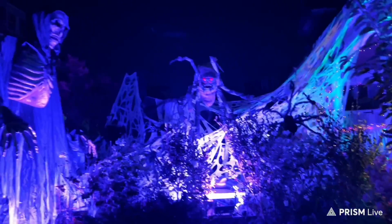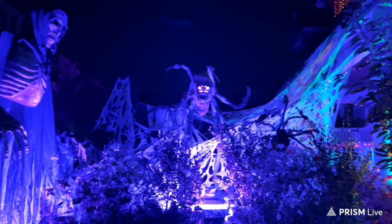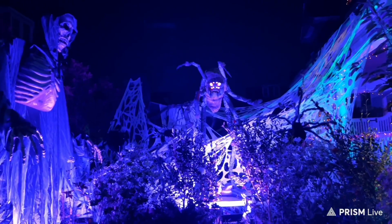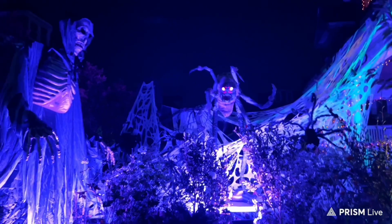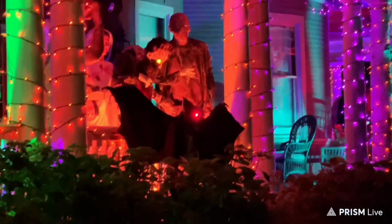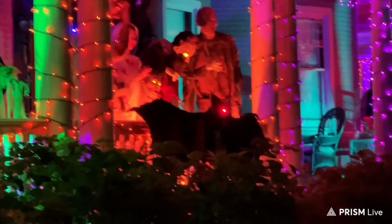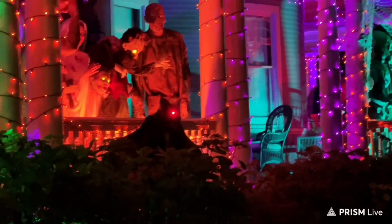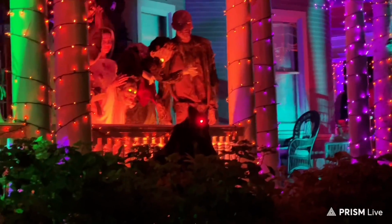The spot looks sick. Look at it. It looks so damn scary, man. Yeah, I would be scared if that shit was real, man. Like, that is a big ass spider. Oh, damn. Look at that. That bat just popped up. It probably waits until you get closer, then boom, that's how it gets you. That was really, really good.